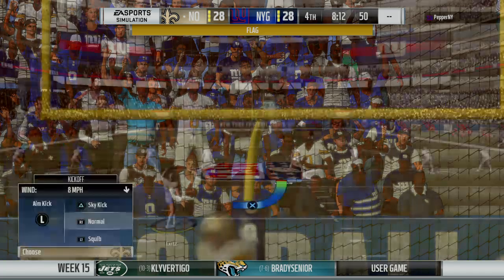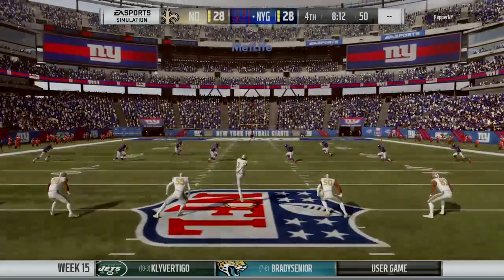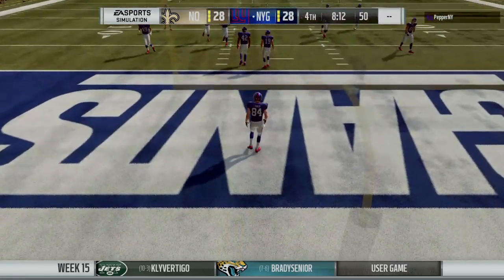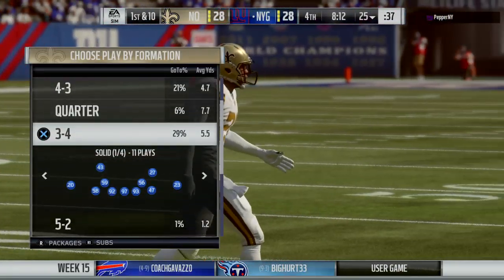So they will accept the penalty and move forward. Set to go now with the kickoff. These two teams all even again as we continue in this wild fourth quarter. And that'll carry over the back line of the end zone for a touchback. And the Giants ready to come out now.